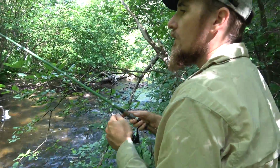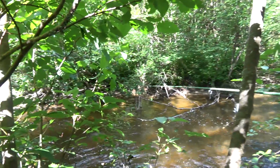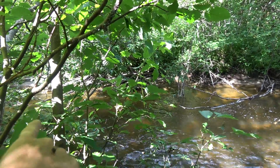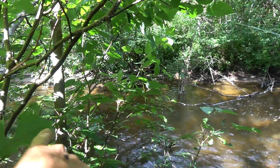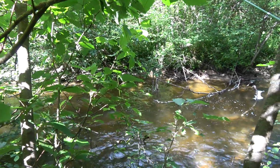I'll just try, I think I saw one surface over there. Yeah, could be. That's another spot we haven't tried yet. And you can see where it turns, there's a spot here it turns black. They'll hang right in that little black hole right there as well.